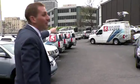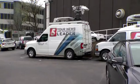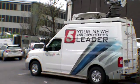Another thing that I want to show you is what we call a live truck. See this big thing here? This is a live truck. It's got a satellite on the top of it, and it also has a big microwave dish on the back of it. We use this when there's big news stories and we have to leave the building here so that we can actually do some work in there.